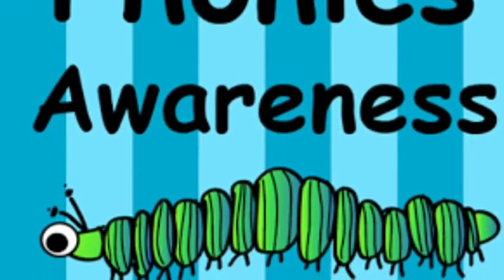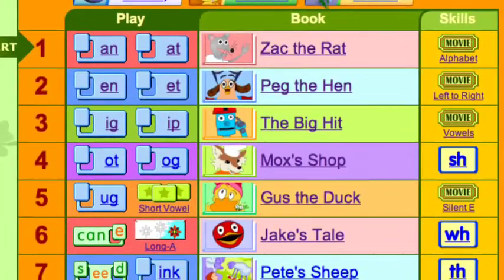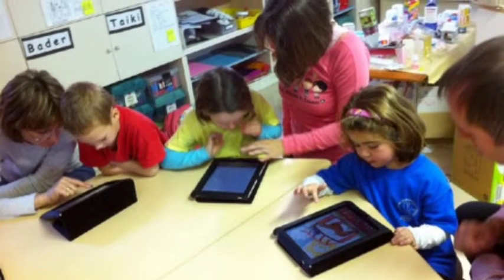This will be concluded with a journal entry in Pages or using drag and dictation, answering the question, what do I know about Magic E? These activities meet the needs of students with all types of intelligences.